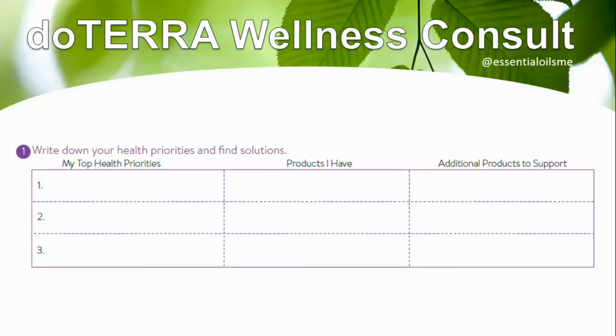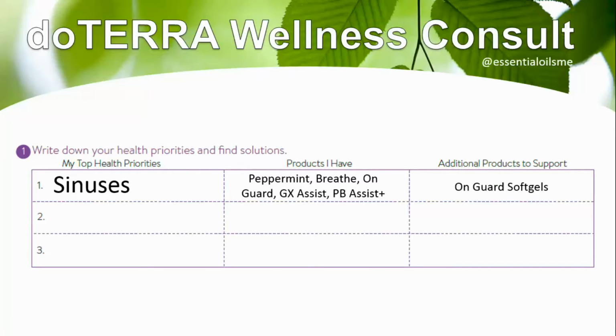All right, so what are my top health priorities? Number one, my sinuses. If they get backed up, I need something that's going to help me clear those out. What products do I have? I've got peppermint, Breathe, On Guard, GX Assist, PB Assist, so I've got stuff to help me with my digestion. If you're new to doTERRA, obviously that's going to look a lot different, but you can write down what products you do have. Maybe they're synthetic, maybe they're not doTERRA, but just write down what you currently are doing. And then what additional products could you use to support that? For me, it's more On Guard soft gels, which would be something to have on hand. But for you, you could list what doTERRA products would best support your own health.